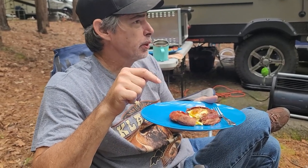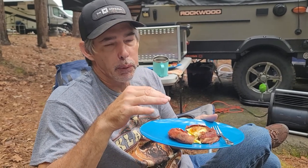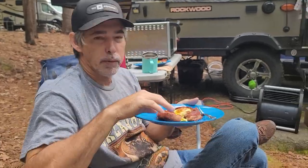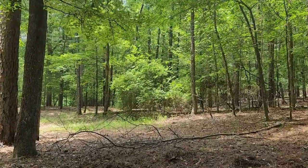Ooh, big limb just fell. That was over there, not over here. But anyway, put a little bit of jelly in before you put the egg in and cook it that way. Add a little sweetness. But this is good. I'm gonna enjoy it.